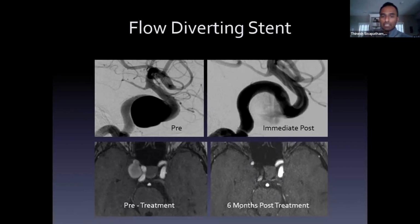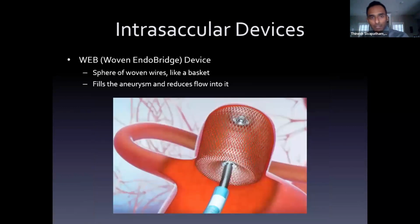So we don't have to go necessarily even into the aneurysm to do the coils. Another type of device that's relatively newer, that's been around the past several years, is what we call an intrasaccular device. So again, it is in the sac of the aneurysm. That's what intrasaccular means. But instead of putting a bunch of little metal wire coils in there, this is a mesh device. This one is called the WEB. It stands for woven endobridge device. It's a sphere of woven wires, kind of like a basket. So it fills the aneurysm and also helps reduce flow into the aneurysm right at the base.